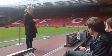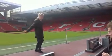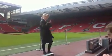Okay, well you can get your final photographs here. Go past the ropes for us, and then we'll take you down and we'll sit in the Kop, okay?